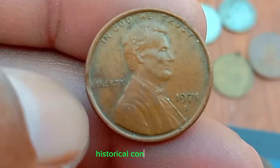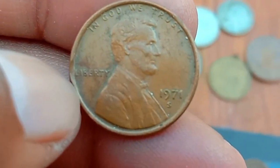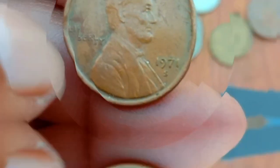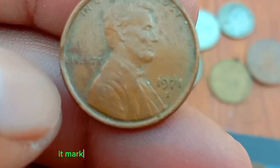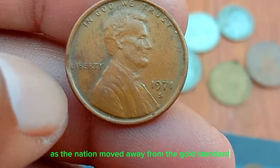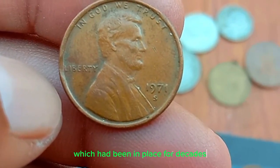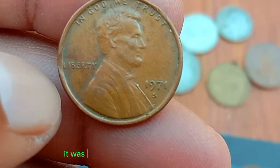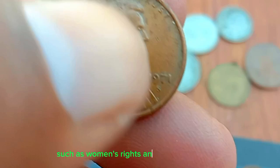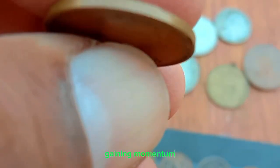Historical context of 1971. The year 1971 was significant for several reasons. In the United States, it marked the beginning of a transition period as the nation moved away from the gold standard, which had been in place for decades. Additionally, it was a time of social and political change, with movements such as women's rights and environmentalism gaining momentum.